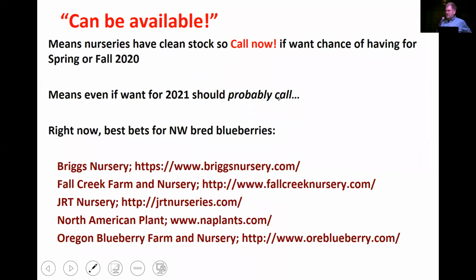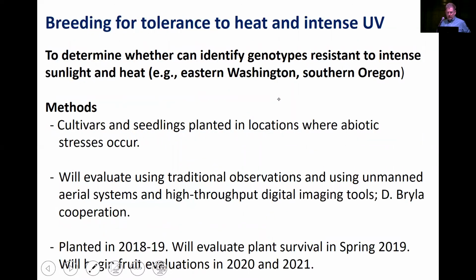Blueberries, as I said, I'm repeating again, we have a number of nurseries that have these plants clean. Call them if you want to try these things. Call us and we'll refer you to them. We'd love to get some of these things out into test around the Northwest.